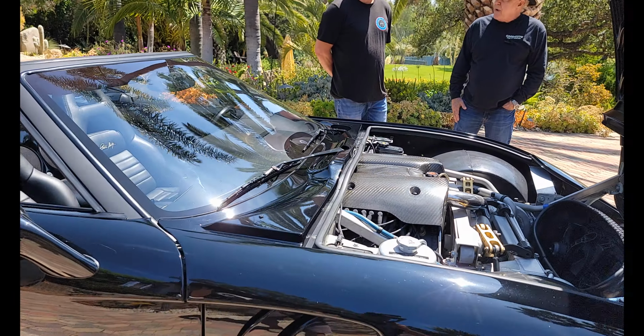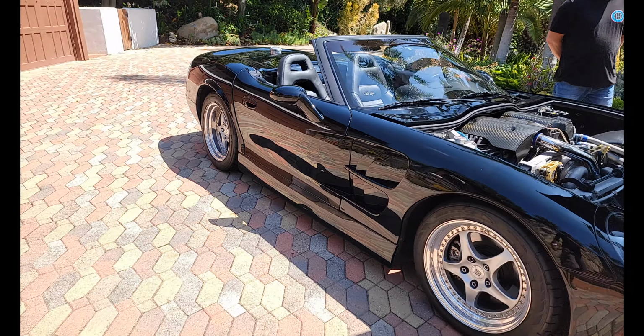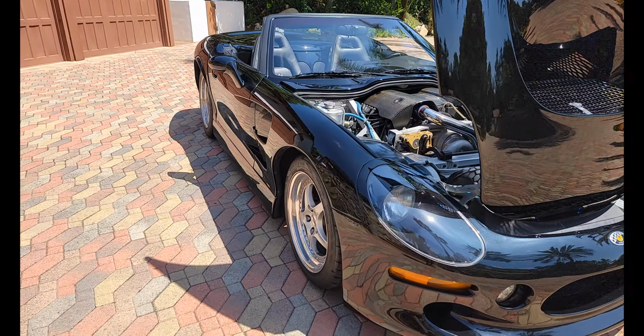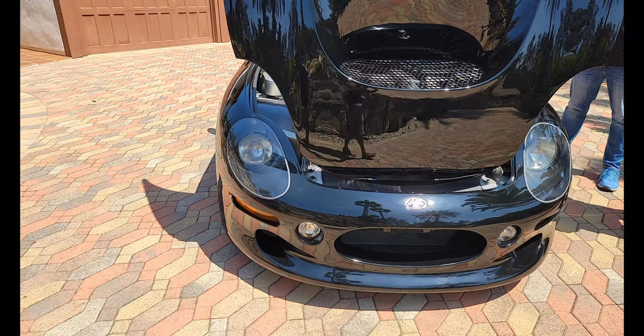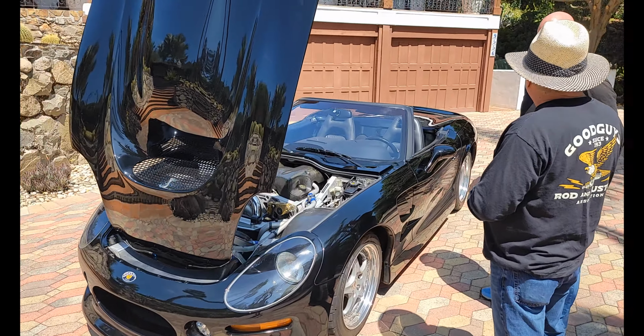I've never seen even online another black one. You usually see the silver ones, and they have varying stripes. If you've ever seen one, they can have maroon, orange, and other colors. The stripes were an option, so you could pick. You could have no stripe, or you could pick a color.